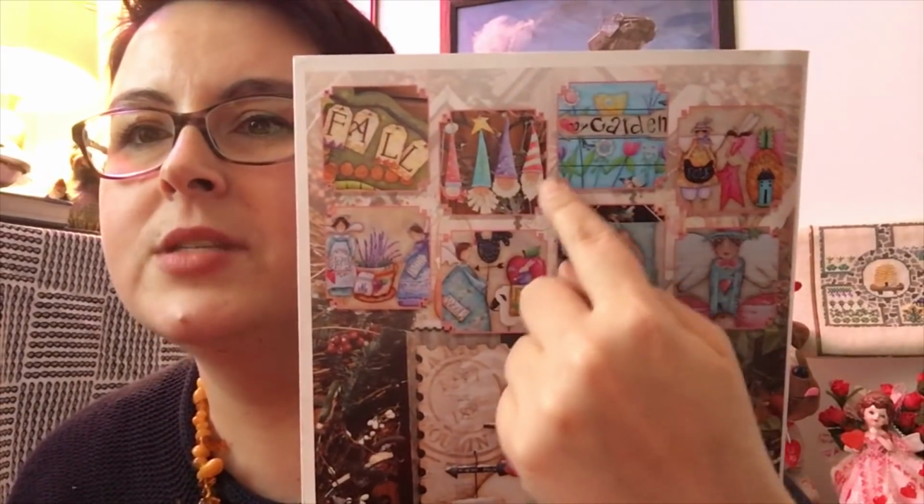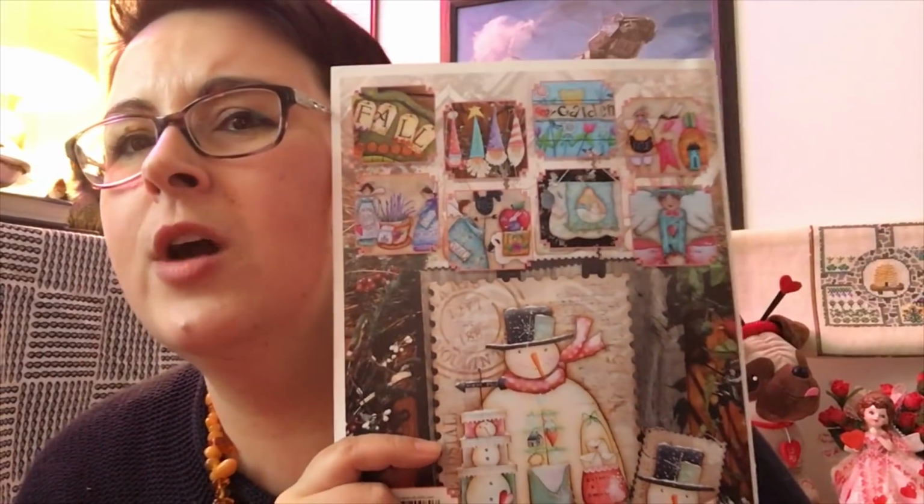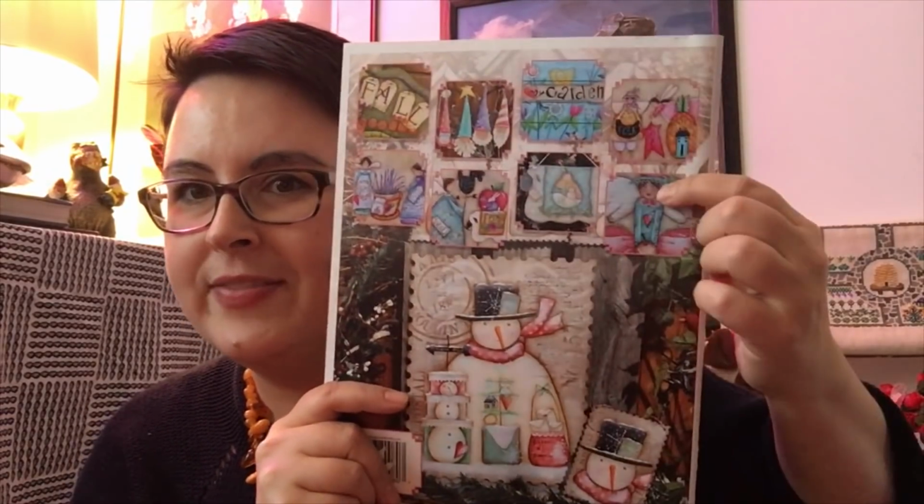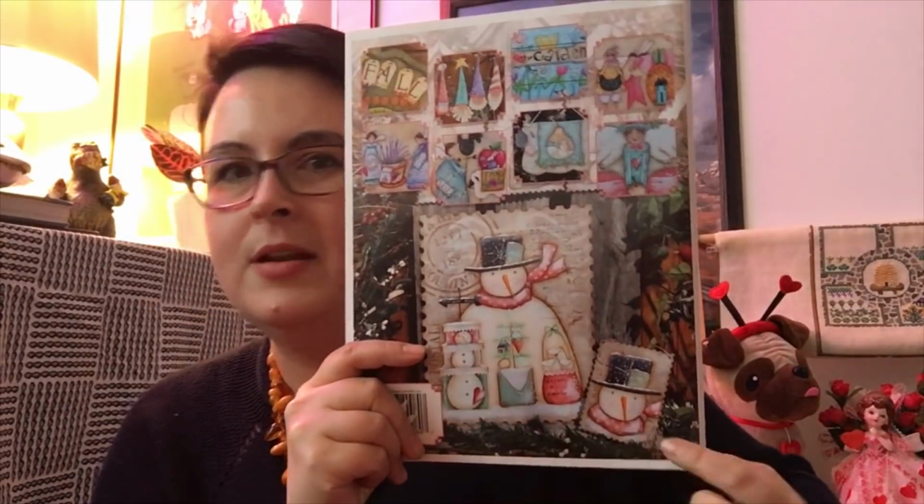The gnomes, I love gnomes. I think Brandy Goebel, every home needs a gnome. She loves gnomes too. And then the angels and the snowmen make me think of Teresa.